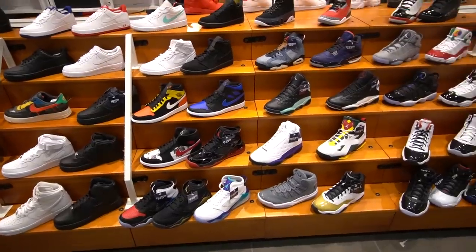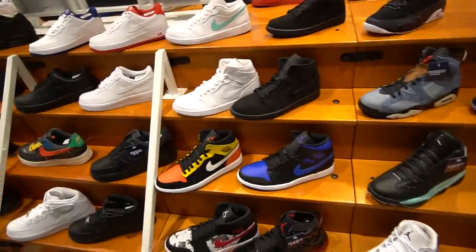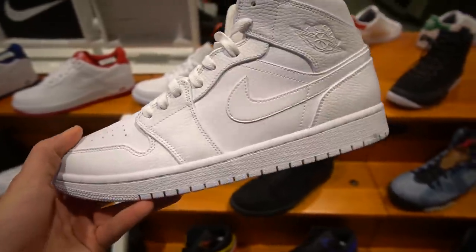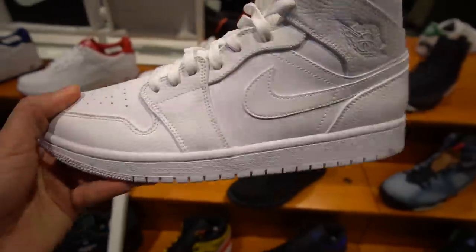Here's a quick look at the Jordan section. A couple of pairs on sale that were not on sale at other stores, but we'll quickly show you guys the Jordan 1 mid. This is actually the very first Air Jordan 1 I ever bought. It wasn't a real retro. It was a Jordan 1 mid, all white colorway. Not the exact same materials, but this was back in 2014 or 2015. So yeah, they have the white mids.